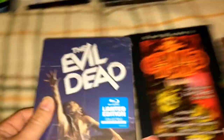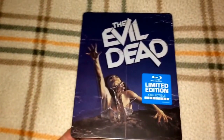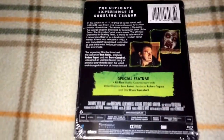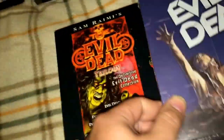And then I also have the Steelbook, which was also very inexpensive. I got this at Best Buy. I think it was under 10 bucks. It's a limited edition Steelbook with the original poster art. It's a nice little Steelbook. I think this is still available and pretty easy to get. You could probably get this for under 10 bucks, I would imagine.